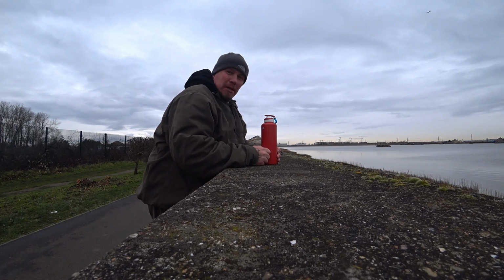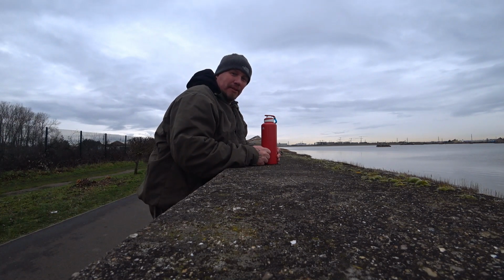Right, I suppose we better head on towards Crossness. Yeah, so I enjoyed the walk so far today. Just coming up towards Crossness now. Done about 5 miles I suppose. Got about 1.5 miles, 2 miles back home, so that'll be me 7. So yeah, got to keep up this walking. I'm really enjoying it.